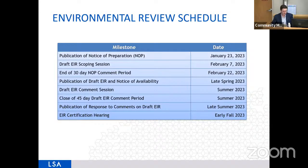Once the final EIR is complete, the city will consider certification of the EIR, and after that, we'll consider approval of the project as a separate action. The public, of course, may attend any of these meetings and hearings and provide comments on the EIR. And as you can see, certification is currently anticipated in early fall.